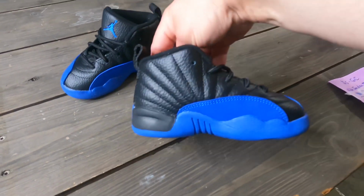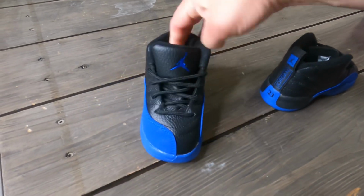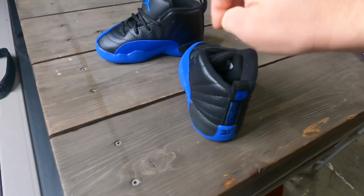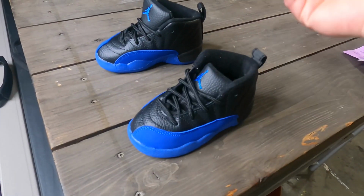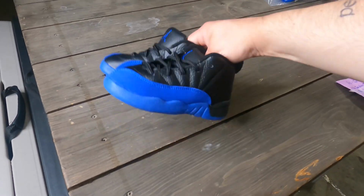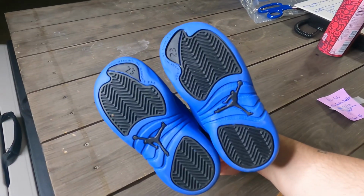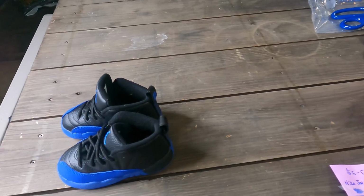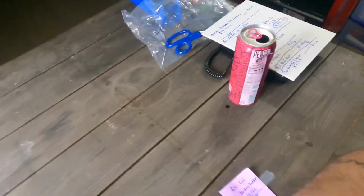Alright, first up we've got these toddler Nike Air Jordan black and blue in absolutely excellent condition. There's only one defect on them. Let me find it. You know what? It's that hard to find. Basically, they're almost like new condition. The bottoms are completely clean, and the buyer thought so as well. Let me read to you one of his messages that he sent me.